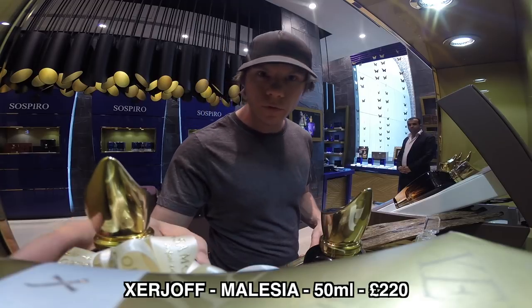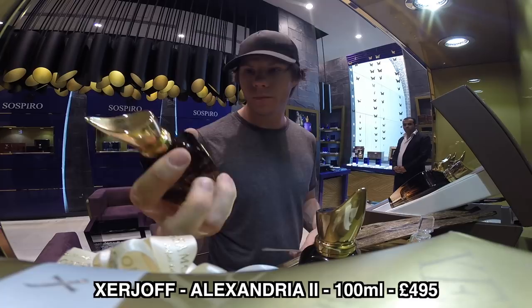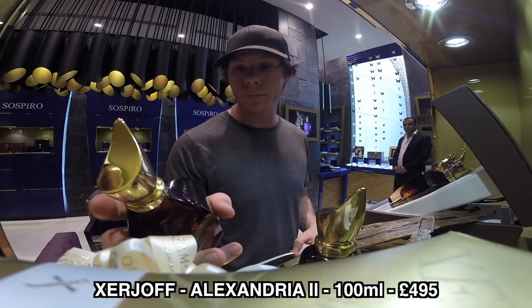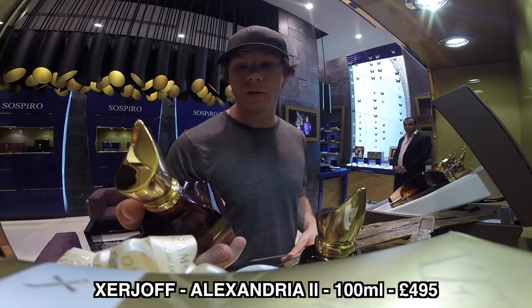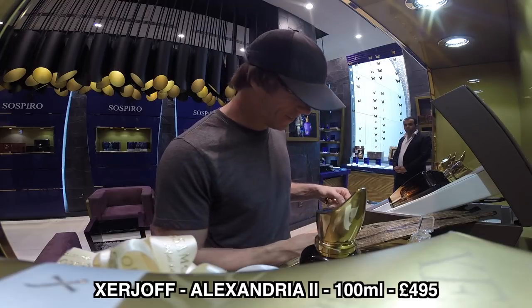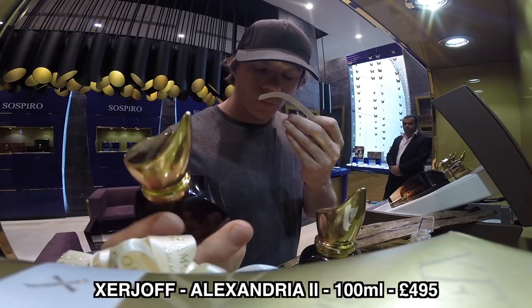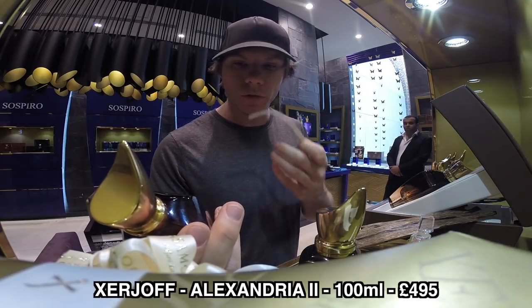And the last one from this collection is Alexandria II, with notes of apple, cinnamon, rosewood and lavender, cedarwood, lily, rose, amber, sandalwood, musk, vanilla, and oud steam. Oud steam is interesting. So this one is quite evenly blended. It's well blended. Nothing jumps out too much.